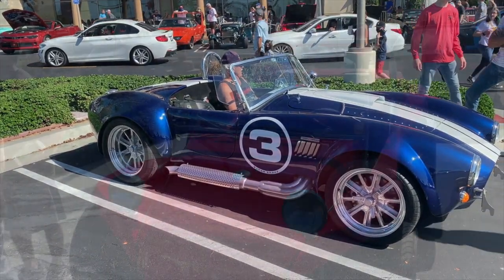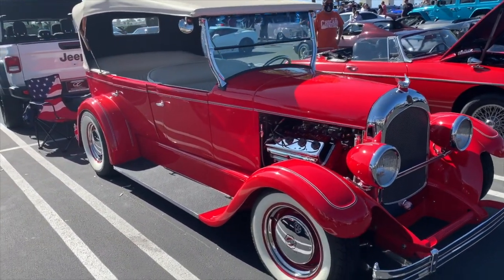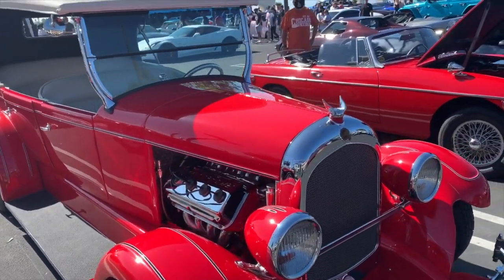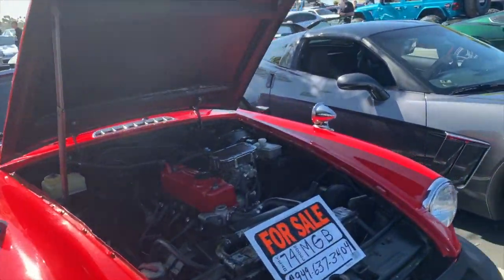Noisy Cobra there, little Volkswagen Beach Buggy there. This is going to be our car of the week. This is really cool. It's actually an Australian built Chrysler, not the original engine, of course. Don't want to give away too much, but great story behind it. We're going to come back and make this car of the week. Nice looking 74 MGB.